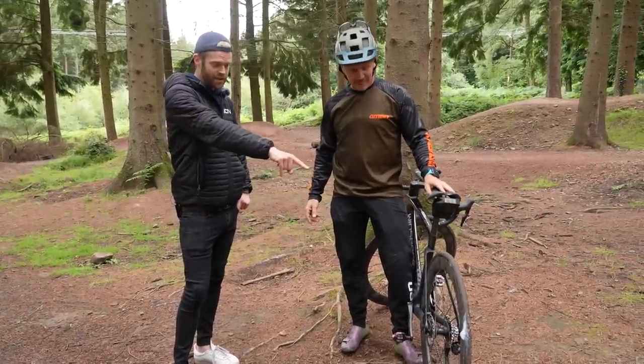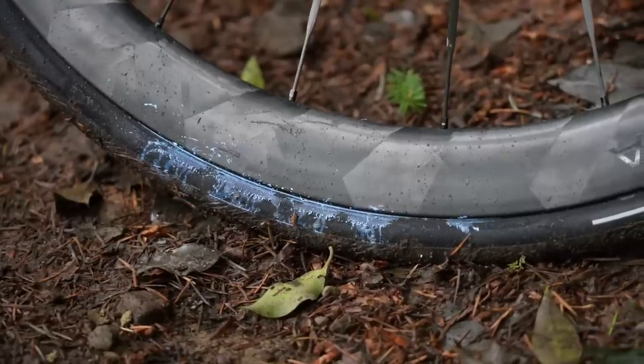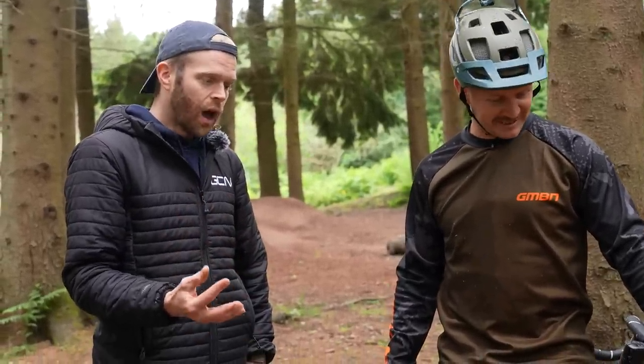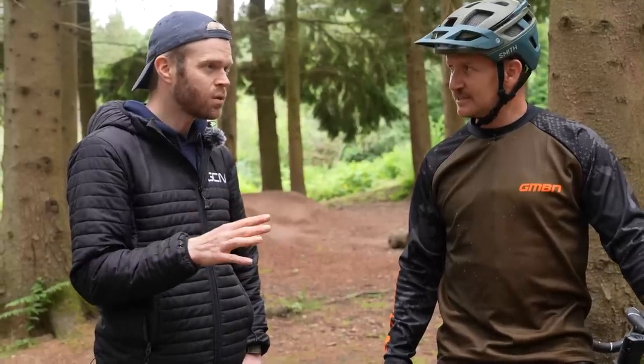We've got, you can see all the sealant coming out here. What's happened here is we've reached the limit of what road tyres are capable of before the wheel has failed. We've killed the tyre. Definitely killed the tyre. I'm going to swap the tyre and put another one on, but for now, I think this is a good point to switch to the gravel wheel.